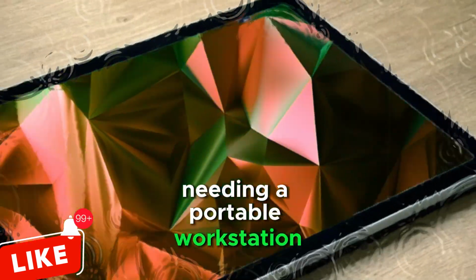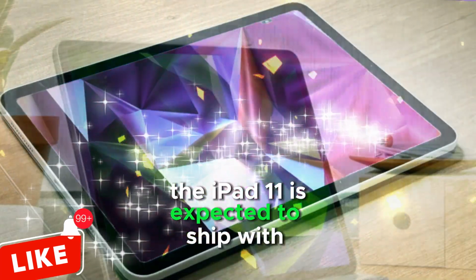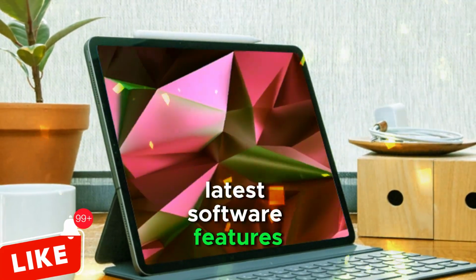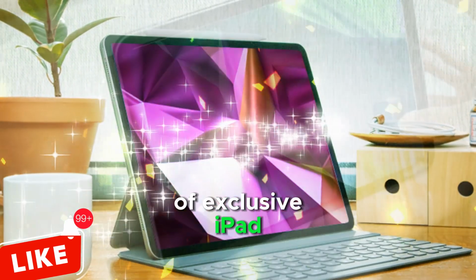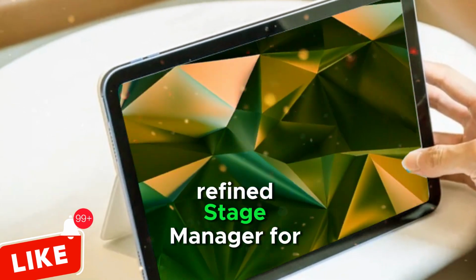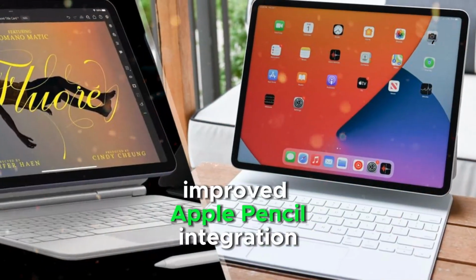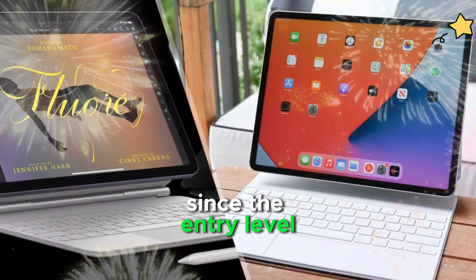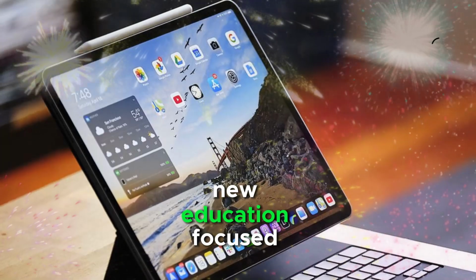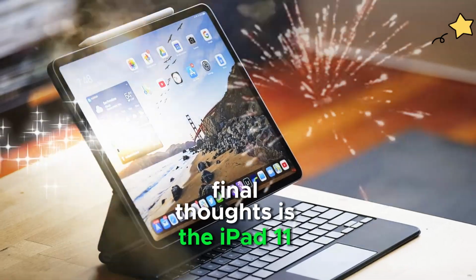needing a portable workstation. iPadOS 17 and software enhancements. The iPad 11 is expected to ship with iPadOS 17, granting access to Apple's latest software features. While there's no confirmation of exclusive iPad 11 specific capabilities, some general improvements include refined Stage Manager for multitasking, enhanced AI-powered recommendations, improved Apple Pencil integration. Since the entry-level iPad is widely used in educational settings, Apple may also introduce new education-focused features tailored for students and classrooms.